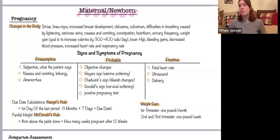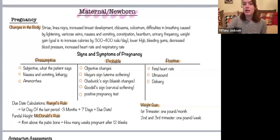Sometimes you don't have moms that have access to healthcare or anything like that, and they might not know till it does happen, okay? A couple other things we want to keep in mind is Naegele's rule.